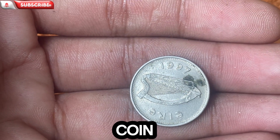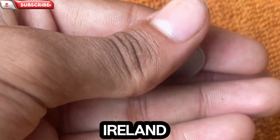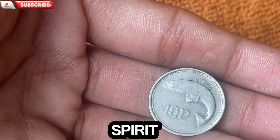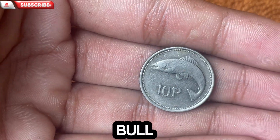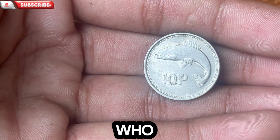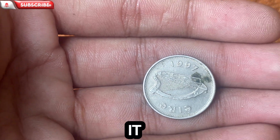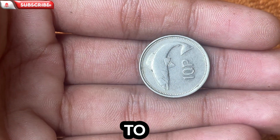On one side of the coin, you will see the Irish harp, which is the national symbol of Ireland and has been featured on Irish coins for centuries. The harp represents tradition, music, and the spirit of Ireland. On the reverse side of the coin, there is an image of a bull. This design was created by the famous artist Percy Metcalfe, who also designed the earlier Irish Free State coinage. The bull design is not just decorative. It represents strength, agriculture, and Ireland's strong connection to farming life.